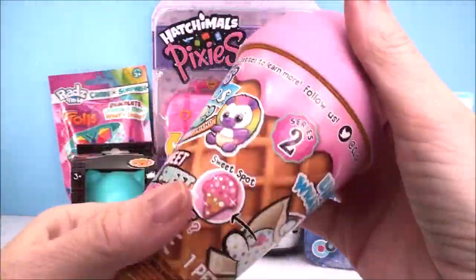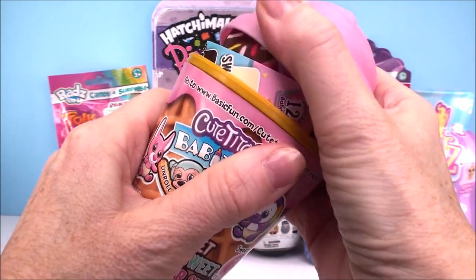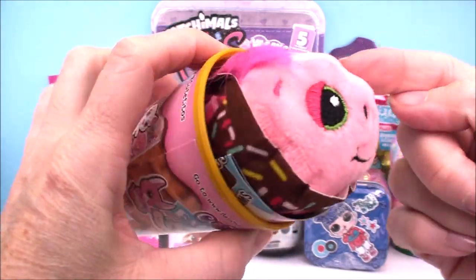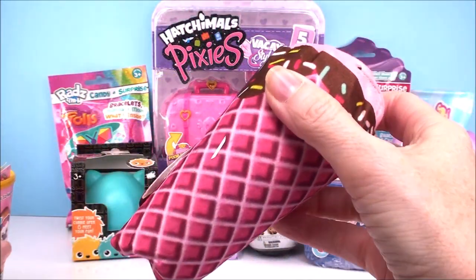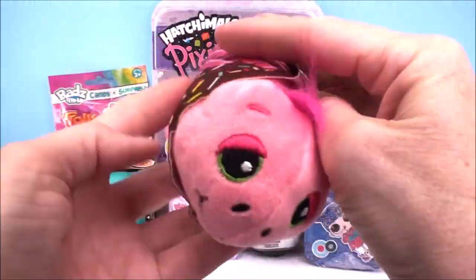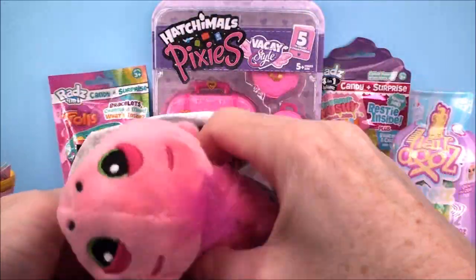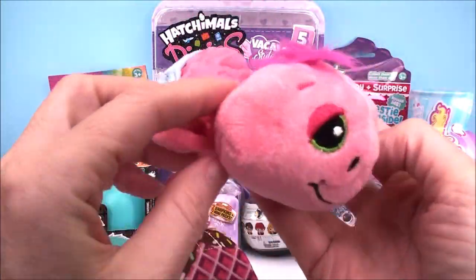So we've got one inside, and we're going to discover who it is, how rare it is, and if it is a boy or a girl. Ooh. They got the cutest little faces. So you pull it out. We've got an ice cream cone in like a hot pink here. Lots of delicious chocolate and sprinkles on there. Little Velcro to open up. Oh my gosh, we got a boy. So we got a little blue diaper, which tells us we opened a boy Babito.